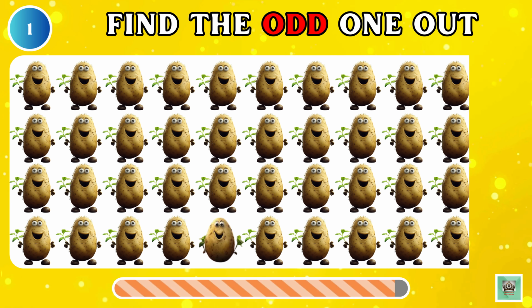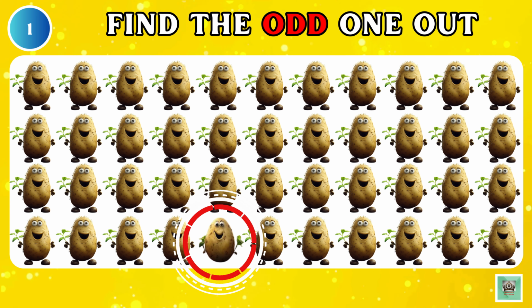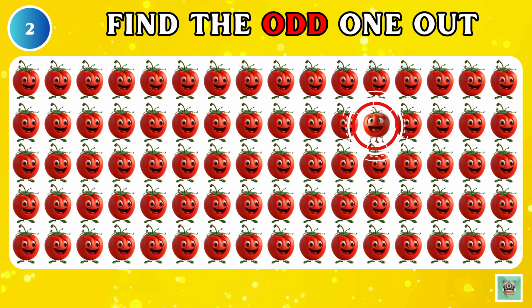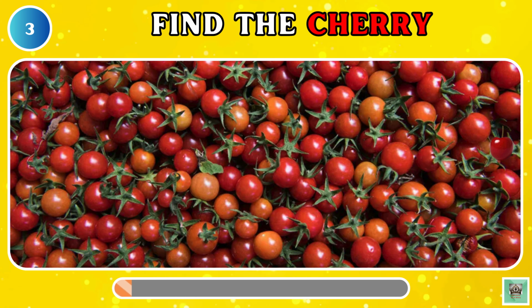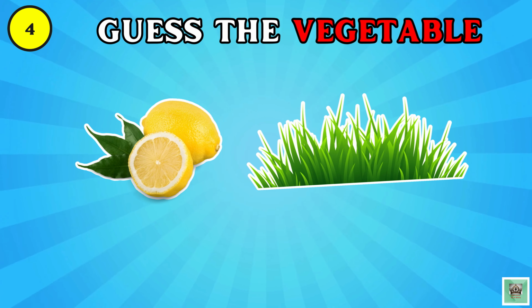First one, find the odd potato out. Next one. Great job. Find the cherry in the picture. Guess the vegetable.